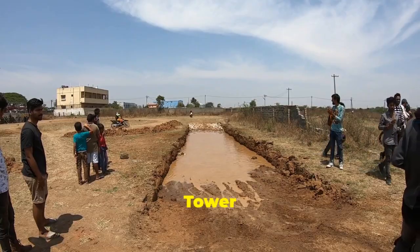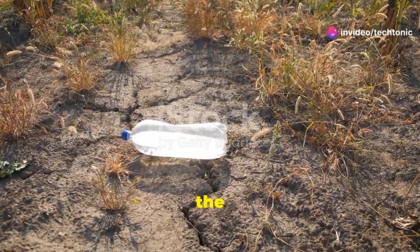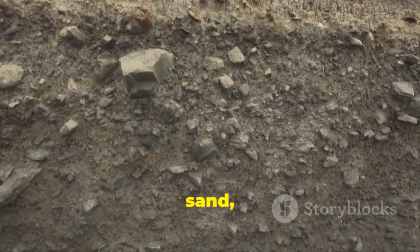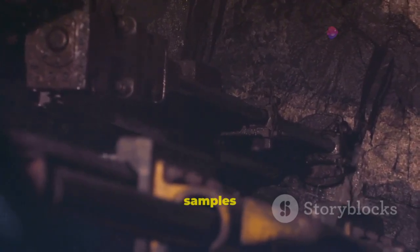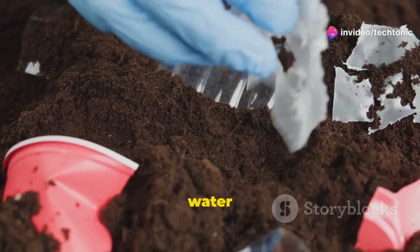Understanding the soil beneath the Tower of Pisa was key. The problem was not the tower itself, but the weak, compressible ground. The soil in Pisa is a mix of layers, including soft clay, sand, and silt. Engineers conducted extensive soil investigations, drilling boreholes and taking samples for testing. They learned about the soil's strength, compressibility, and water levels.